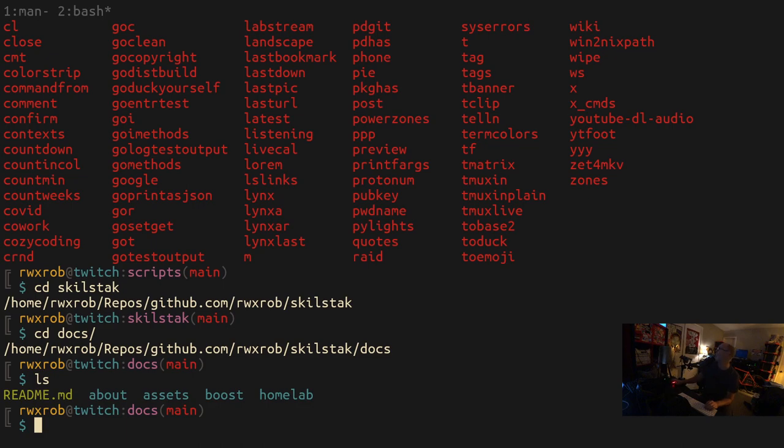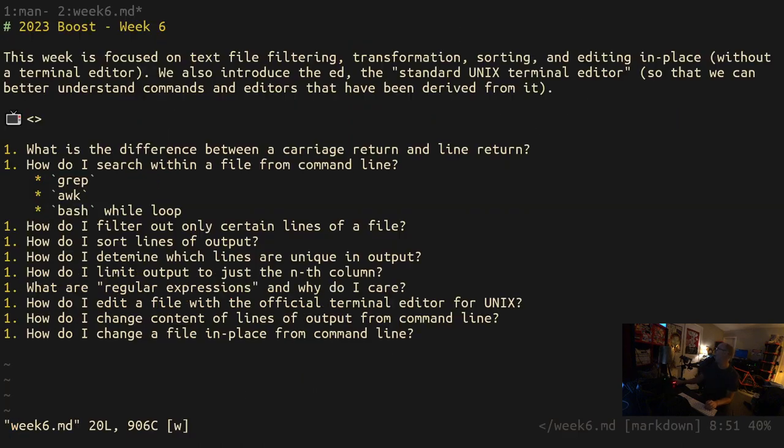Actually, I'm going to pause the video while I do this. We'll be right back in just 1 second. Unpause. Okay, so here we are. What is the difference between a carriage return and line return? Make sure you understand that, and that you understand what we just talked about with regard to the different operating systems, okay?